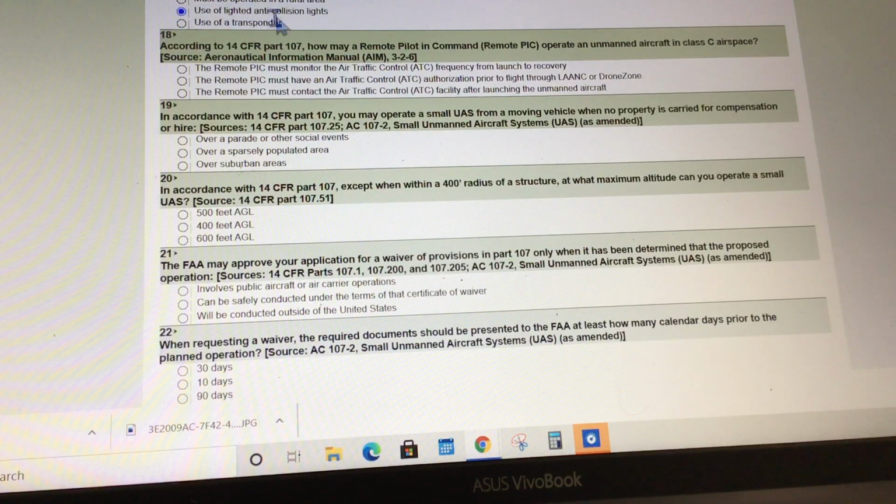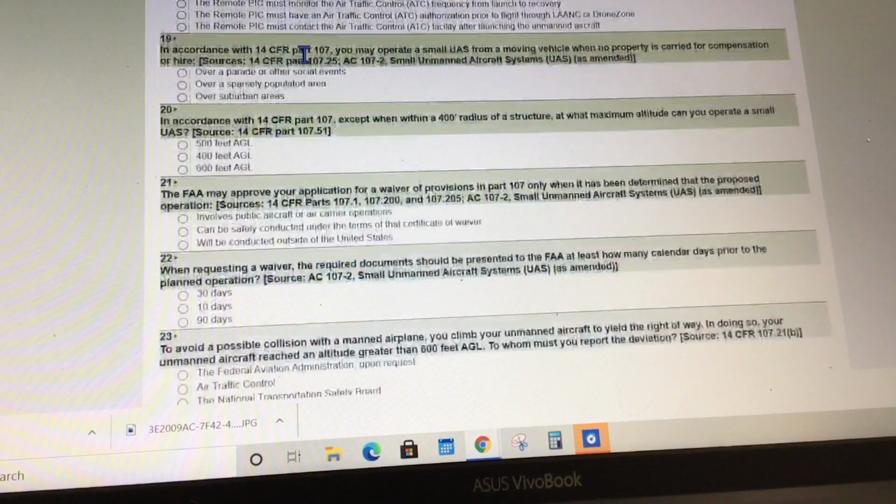so you need to use lighted anti-collision lights if you're going to operate in that civil twilight area 30 minutes after sunset or 30 minutes prior to sunrise. You have to have anti-collision lights. 18.